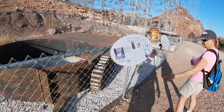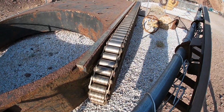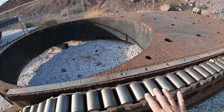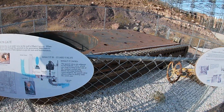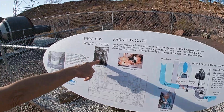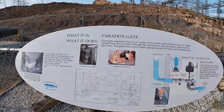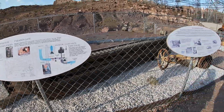Wow. Look at the chain. That's amazing too. A paradox gate. Look at the size of that chain. That's ridiculous. So you could go up and down? I think it slides back and forth, doesn't it? I don't know. That way or that way? Up and down like this. Ah, okay. So it slides down. Yeah. Wow. So that's a valve for the water.